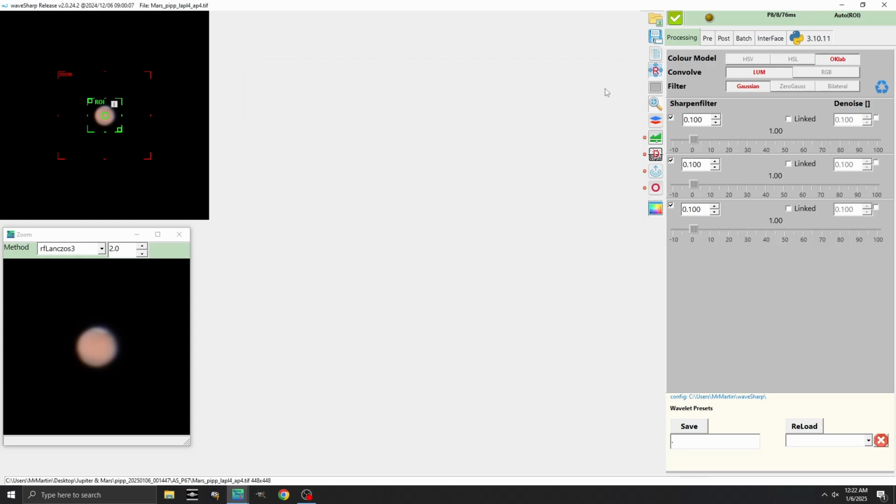And now we move to what this piece of software does that's pretty remarkable, and that's the sharpen filter. How much you're going to want to use this is going to come down to the amount of frames that you stacked, and also just kind of some artistic taste.